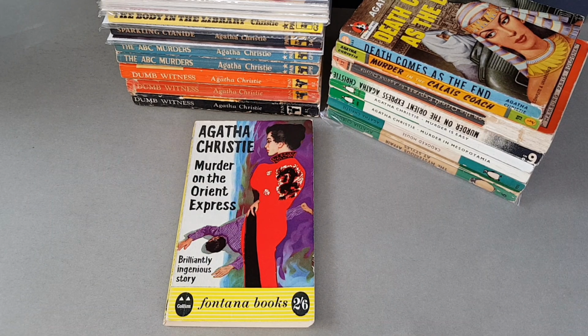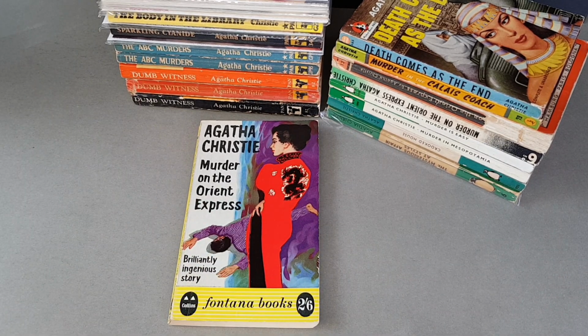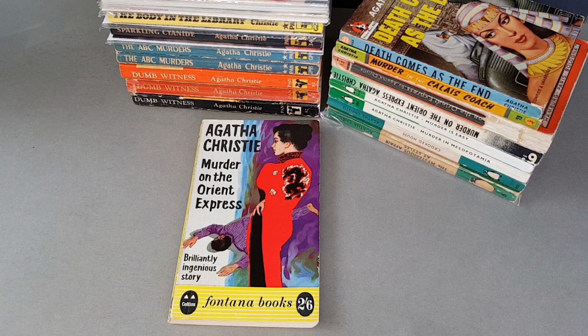In fact, it's the 3rd copy of Murder on the Orient Express we've actually seen today, if you can believe it. In fact, the 4th, because we had the American one, didn't we? So what is it about that story, apart from it being fantastic? So that's one of the very earlier Fontana ones.